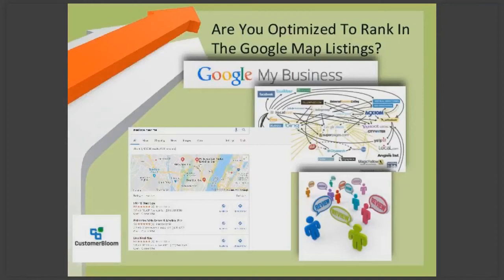So if you are listing yourself in all of the different places on the internet, such as Facebook and Twitter and Angie's List and Yelp and Yahoo and Ask and all these different places, at least you're going to be on the map. So make sure that you're being found on the maps. And there are ways to make sure that your map location is being exactly listed, because you get more reviews. So work on your reviews.